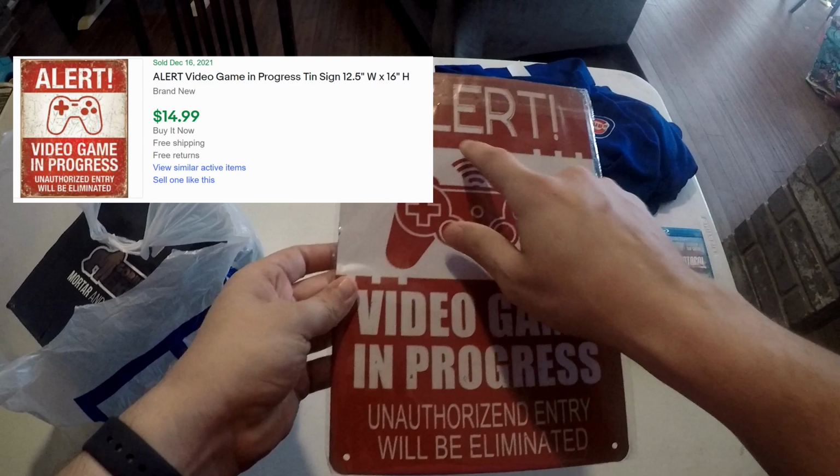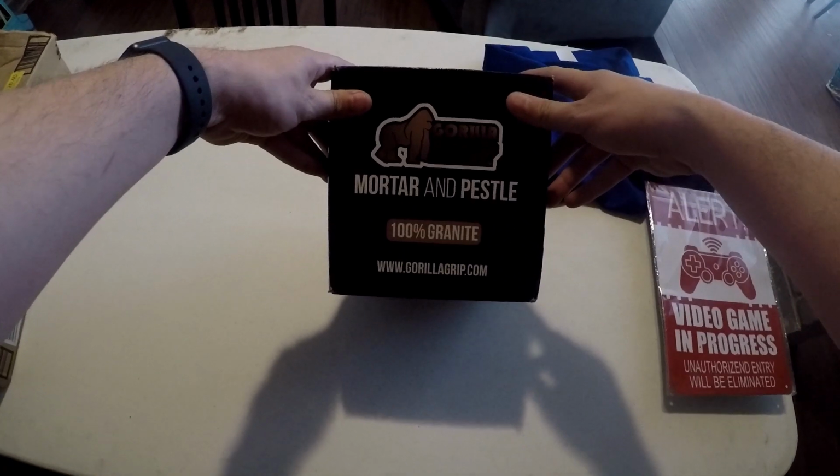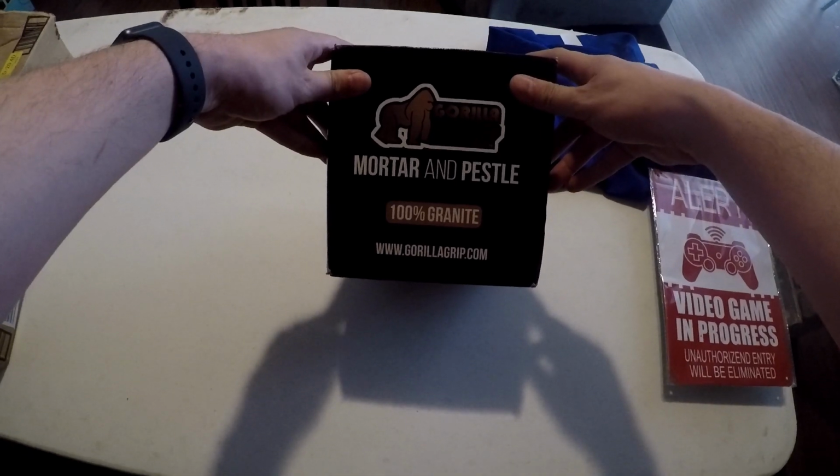It's still in the package. I might end up keeping this for myself. This is a Gorilla Grip mortar and pestle. I didn't even check it out when I got there.